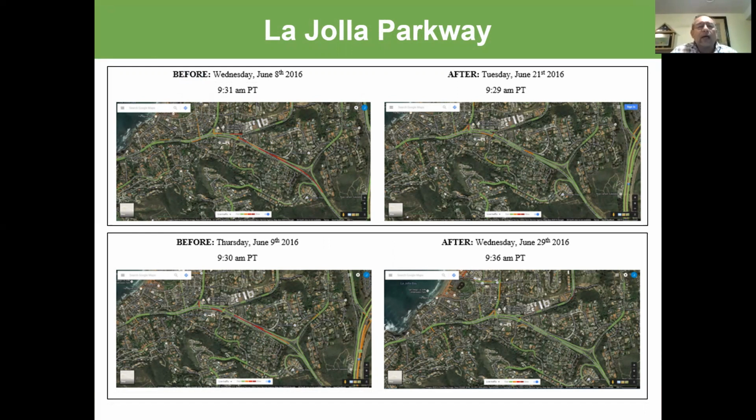If we take a look at another aerial view, and we start looking at what it looks like, can you see my cursor? I assume you can. If you take a look at these red items here, this is a before picture at about 9:31 in the morning. The red indicates the heavy saturation of the traffic along the corridor here. After implementation, it actually looks like a couple of weeks later, you can see that all the red has practically disappeared. InSync has actually gotten rid of that congestion, pretty much eliminated the queue that existed. You can see the same thing here at a different date and time. Okay, June 9th, we see more congestion. A couple of weeks later, we see it practically eliminated. So that's what we're seeing.